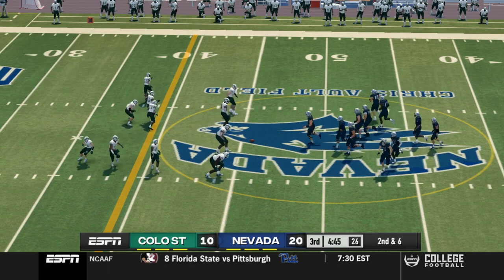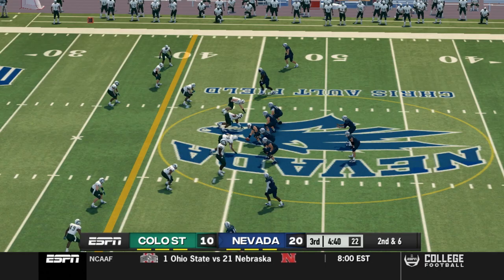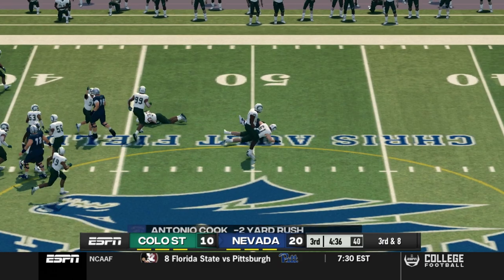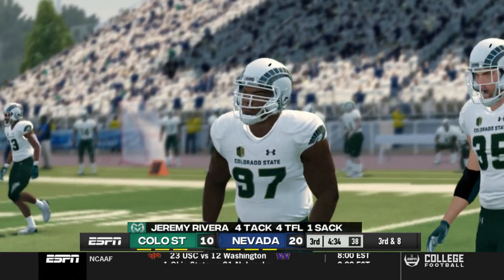It's second and six. Ball on the 46-yard line. Stop behind the line. That was a loss of 2 yards. Third down.